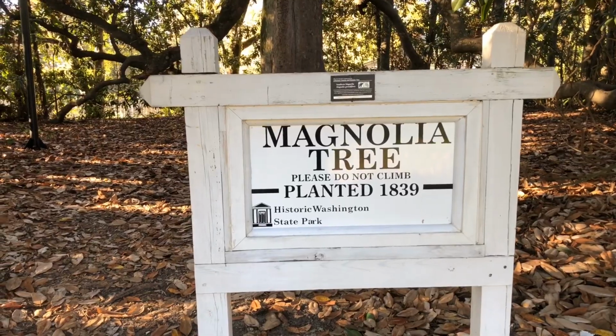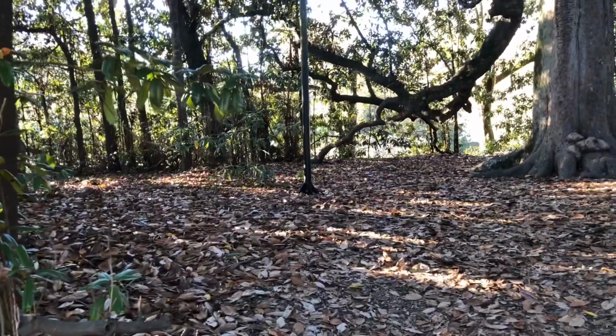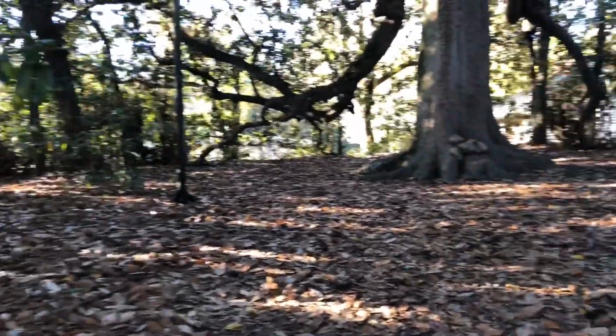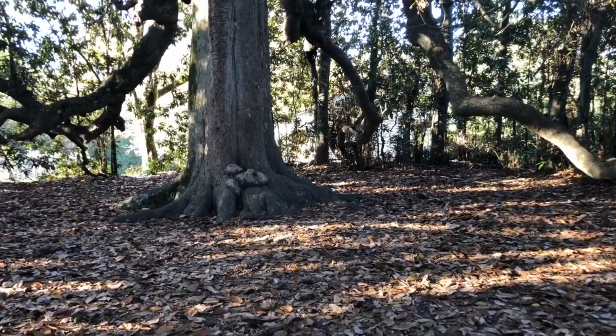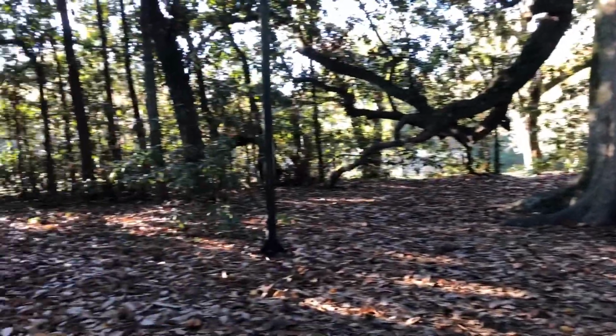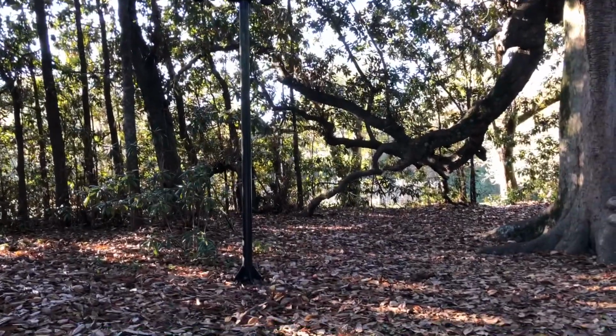1839. They planted this tree. Please do not climb. I'm not much of a tree climber, so I won't climb. But it's just pretty amazing to see this tree. It's huge. So big that they've had to put up supports for some of the branches.